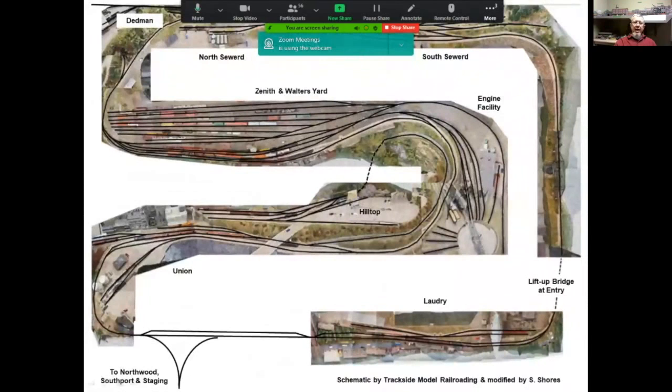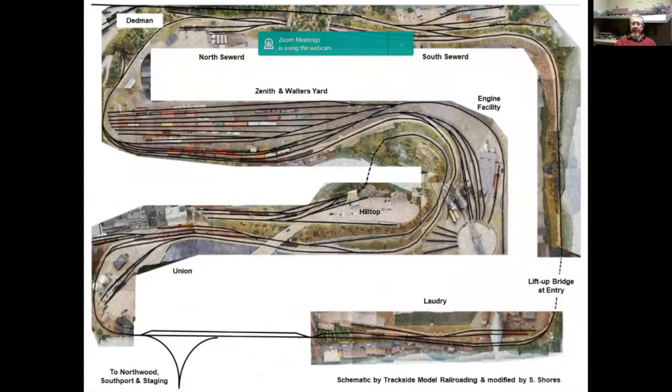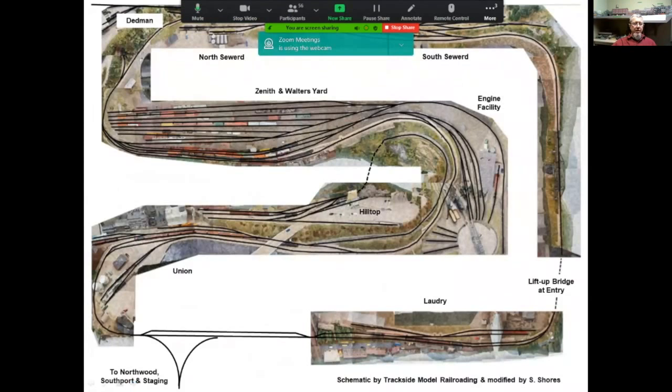So this is the layout from above. This is compliments of Trackside Model Railroading that Jenny and Ross do, and I've modified it. So down here in the left corner now I have Northwood and Southport in that staging room that you saw. So Northwood, I can come from the north and travel around the layout. So everything starts either in Northwood or Southport and terminates in the yard.